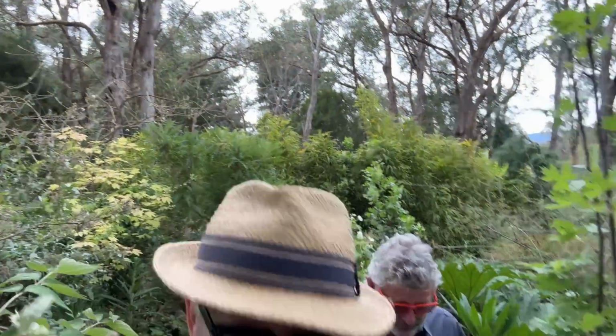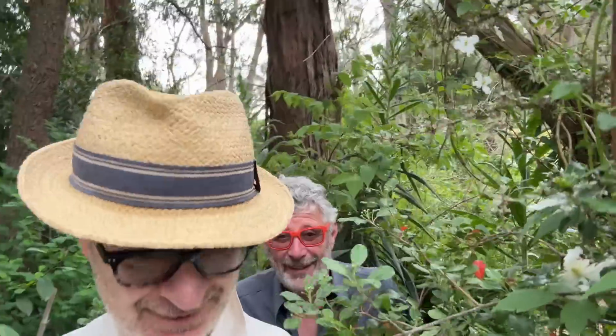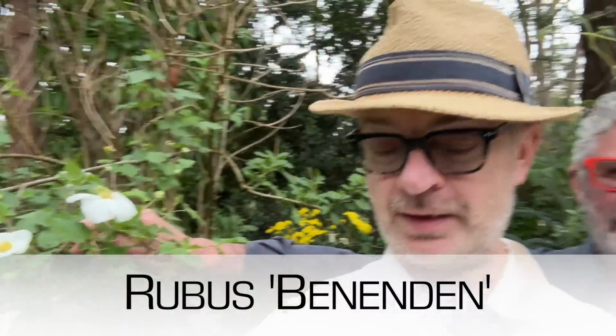Well, Stephen, let us carry on our perambulation around your pond. If we can get through. Hacking through the little foliage. I need to get in here again with my secateurs. Yes, and there is just a bit of that clematis. Just so stunning and very beautiful. And have you noticed how I married it on the right-hand side with my Rubus Benenden?